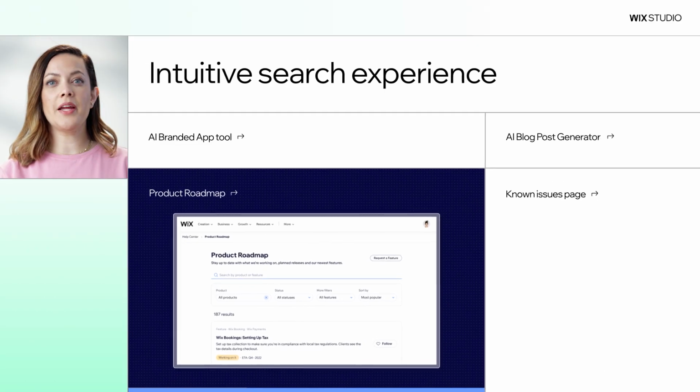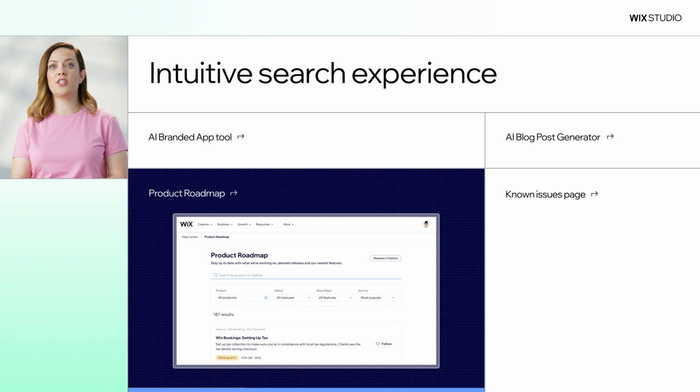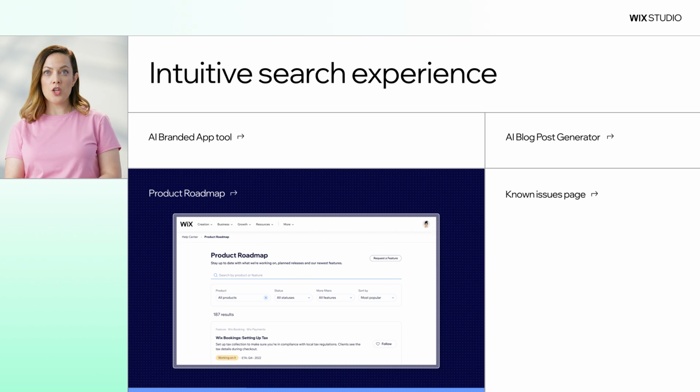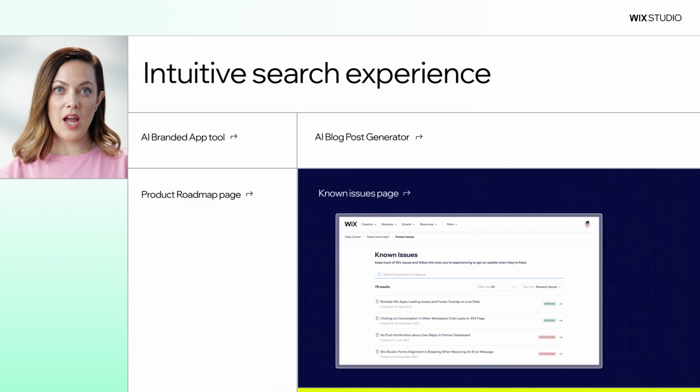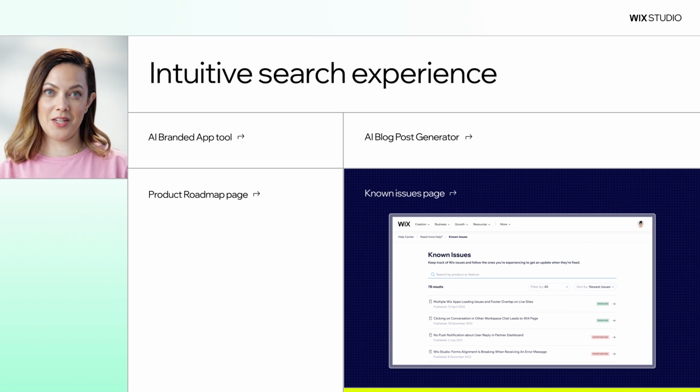Okay, I want to touch on the product roadmap. We'll be adding a more intuitive search experience. So soon, you'll be able to search for specific products or features, filter by progress status, and more. This way, you'll get a better understanding of when features will be released so you can plan ahead accordingly. And we've already added these changes to our known issues page, which has made for a far smoother search experience.